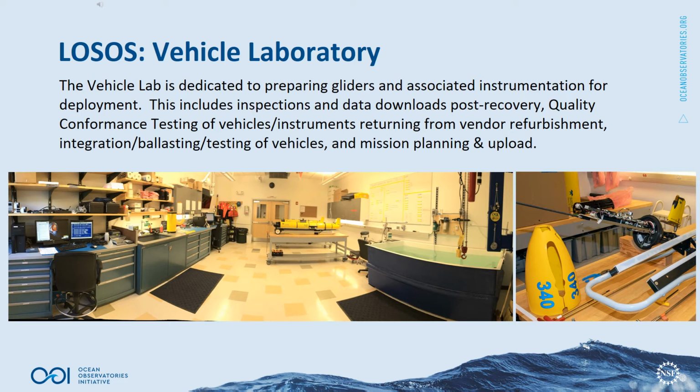This includes placing the vehicle in a dedicated test bed to verify the vehicle operational systems. The Vehicle Lab will then assemble the vehicles required for the next mission. The Vehicle Lab includes a test tank where the vehicles will be ballasted for their specific deployment location. This test tank can also be used for troubleshooting prior to deployment. Dependent on vessel and vehicle availability, a test deployment may be performed at the Pioneer Array prior to primary deployment.